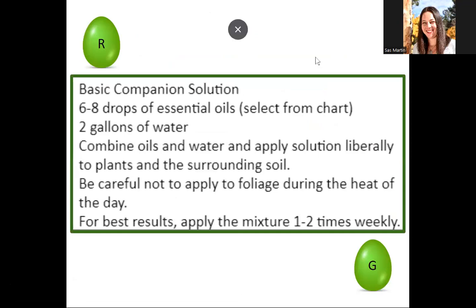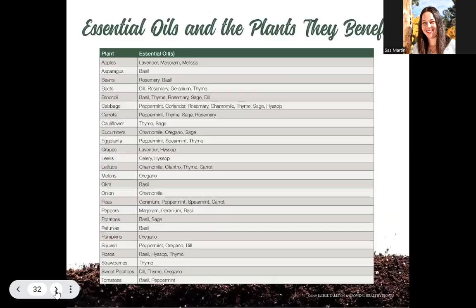Here is a basic companion solution: 6 to 8 drops of oil, combined oils, and water, and apply the solution liberally to the plants' surrounding soil. So just something you can kind of put around. Any of the recipes we had talked about, think about what you might want your oils to help with in the garden. And here is a chart of essential oils and the plants they benefit.